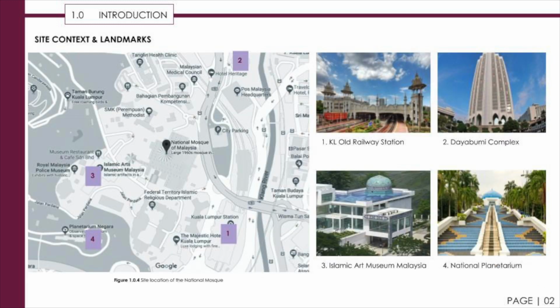Figure 1.0.4 shows the site location of the National Mosque and the site context with each of the location of the landmarks surrounding it. Number 1 shows the old railway station. Number 2 shows the Daya Bumi complex. And the third one shows the Islamic Art Museum Malaysia, followed by number 4, which is the National Planetarium.